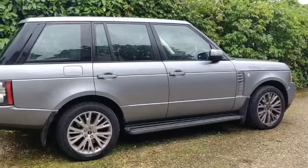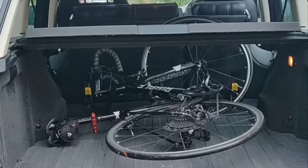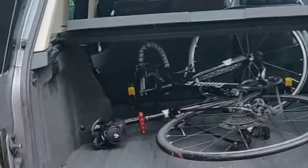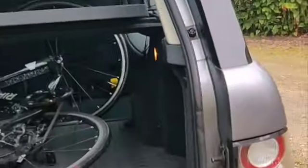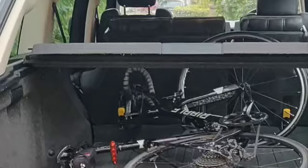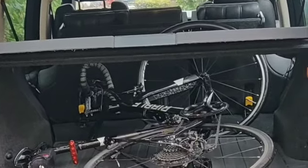Right, you join me post negotiation. Right, well there we go, bike's in the back. Deal done. It hasn't been overly cleaned, which is quite nice, how I like a car. See if it gets us back up to Warwickshire.